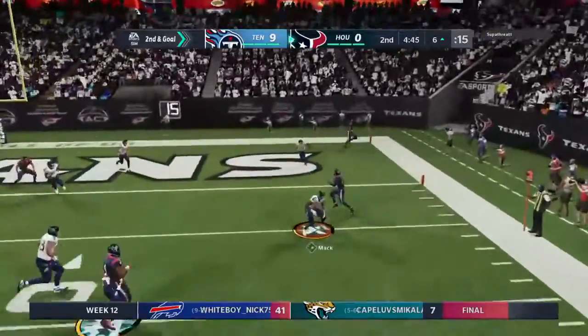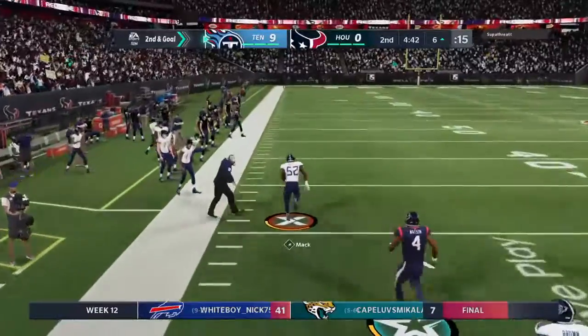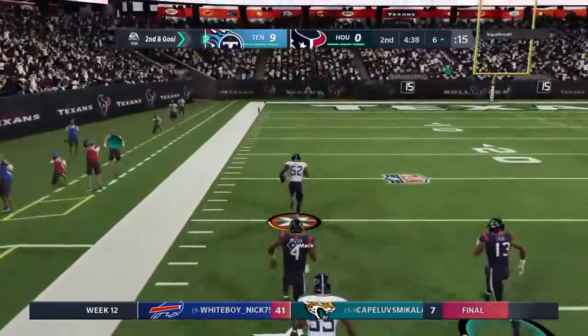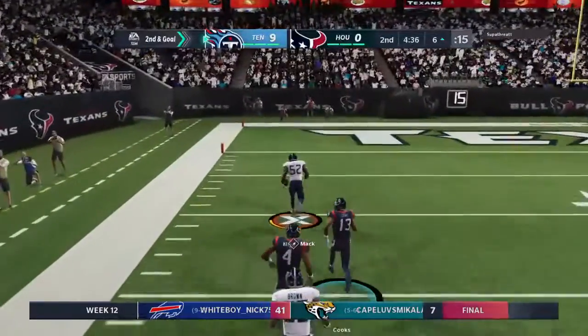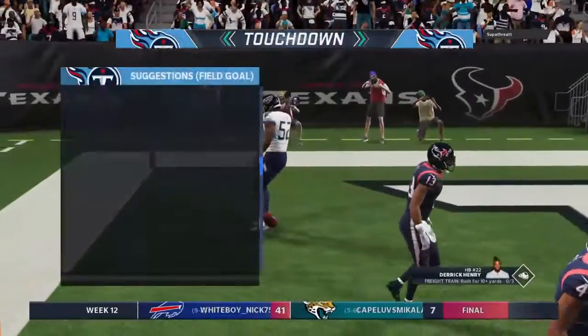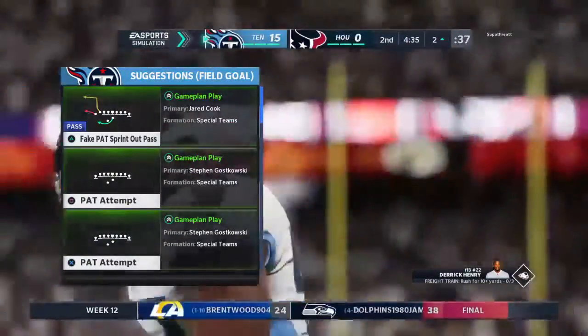Escaping the pressure right. Looking for Johnson, and it's intercepted. Picked off by Khalil Mack. He's at the 50, 30, the 20, 10, and he's going to score. It's a Titans touchdown.